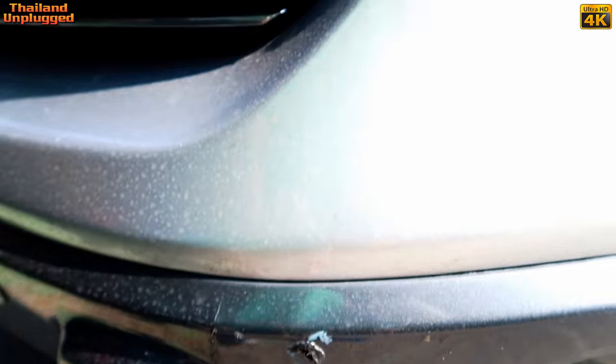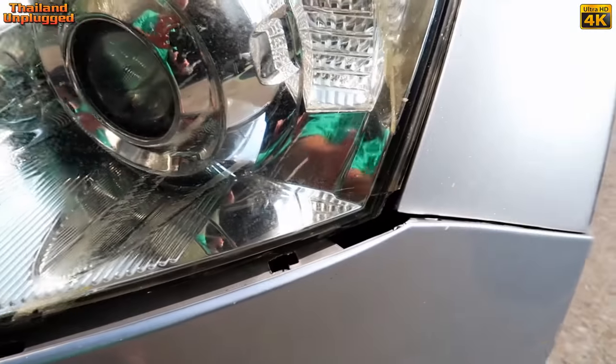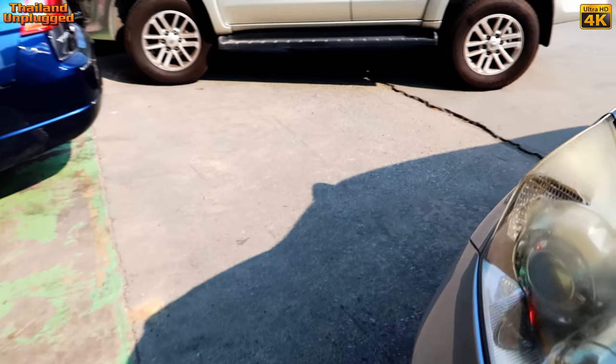It's popped out from the light, away from the light. So they're going to replace the whole lot of the fender. Put a new one on. They reckon it's split in half or something. Oh, I forgot one. Hang on.